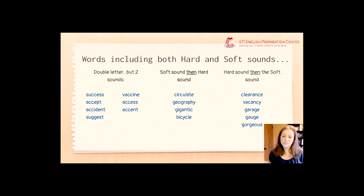No specific rules, except these all follow the rule that if you have an E after the C, you get a soft S sound. If you have not an E, not an I, or not a Y, you get the hard K sound. So we have clearance, vacancy, garage, or garage, depending how you say it, gauge, gorgeous. Okay, all of these ones still follow the same rule.